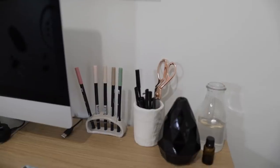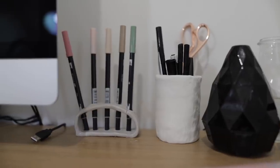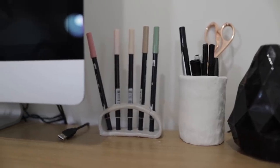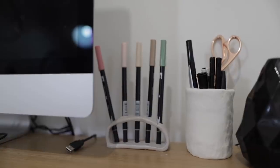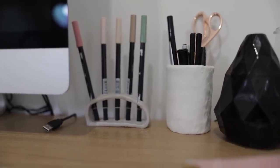Two other kind of design elements that I have are two ceramic pieces that I actually made. I have fallen in love with ceramics lately. I've been taking some ceramics classes. I've been doing ceramics almost every day. I book studio time multiple times a week. I kind of get my hands in clay as often as possible right now. I don't know what has sparked this flourishing love of ceramics for me, but it's alive.